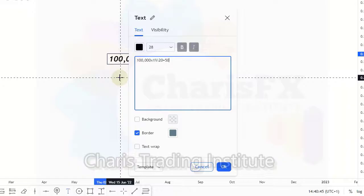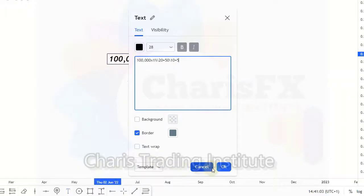It equals 50. Then divide this 50 by 10, because that 50 is 50 mini lots. Dividing by 10 is going to give you standard lots. Then 50 divided by 10 is going to give you 5. It equals 5. So that is your standard lot.